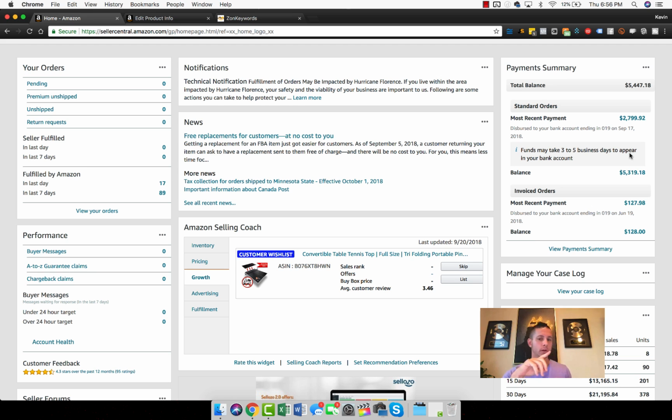And so in order of importance from a weight perspective, and when I say weight, it means how much it matters: the title, what you put in your title keyword-wise, is the most important. What you put in your bullets is second most important, and then what you put in your back end keywords is also important, but it carries the least weight of the three.